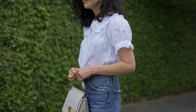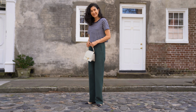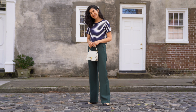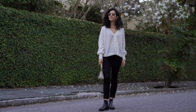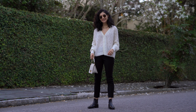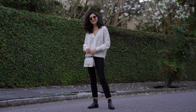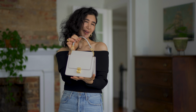Plus, I love that it's this beautiful cool toned grayish white color. It really pops against my wardrobe color palette, so it stands out. It's vibrant, but it's still a little bit subdued, so I think it's super versatile. Plus the top handle, I love, and then it also has a detachable shoulder strap, so I can wear it that way. Beautiful gold hardware and this great shape, so overall just really, really perfect.